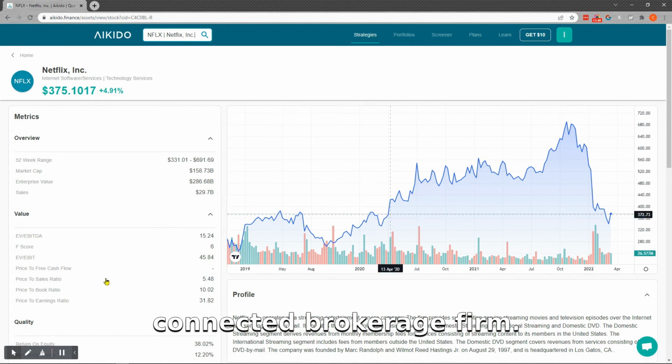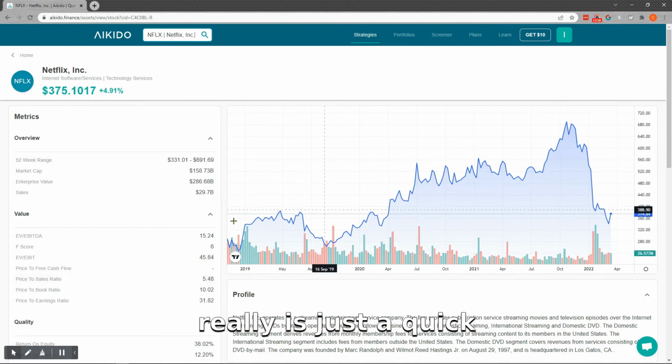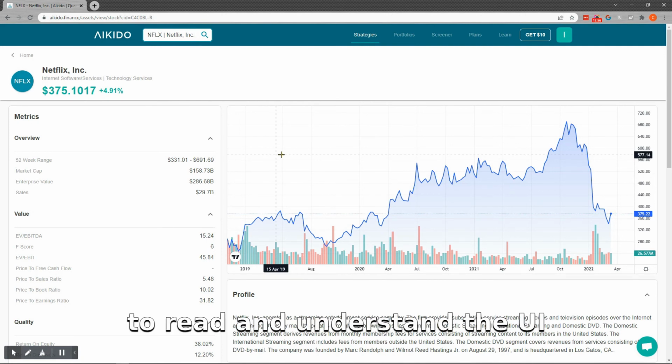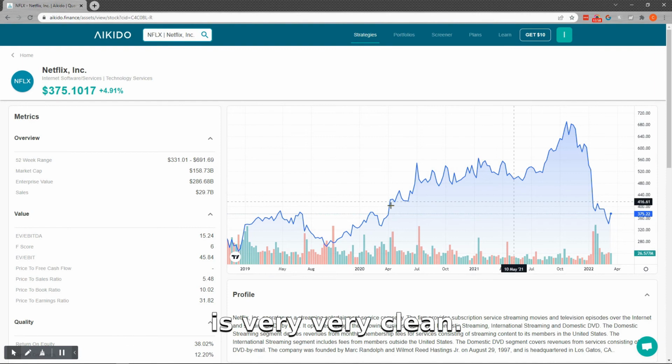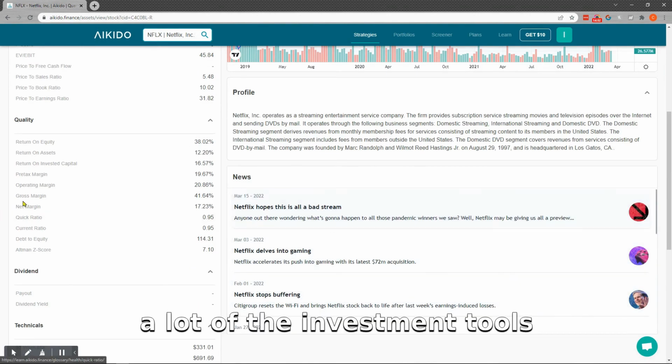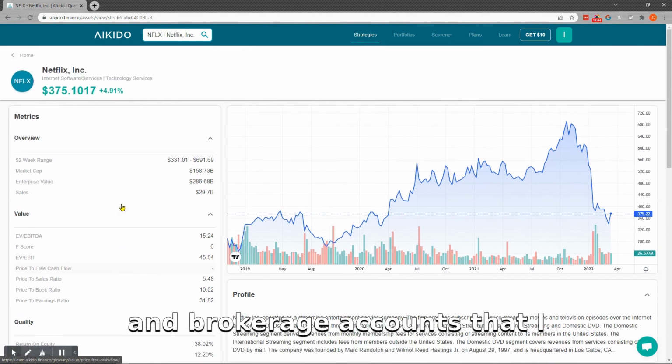But there's nowhere here where I can click to add this stock to any of my strategies or to automate my investment through my connected brokerage firm. And so in that regard, this really is just a quick research tool to give you a snapshot, though I do like how the information is laid out and it's very easy to read and understand.